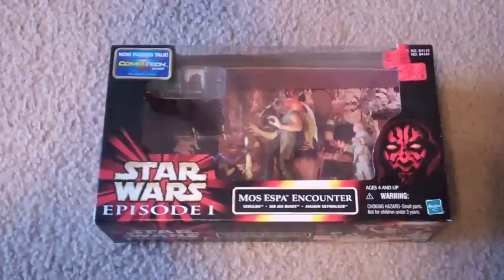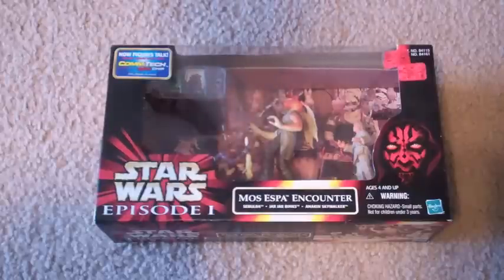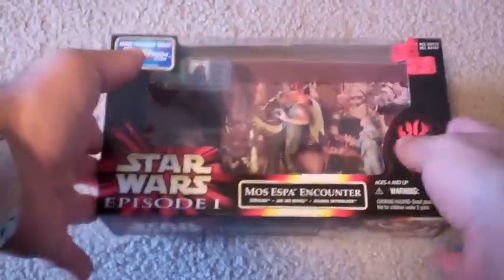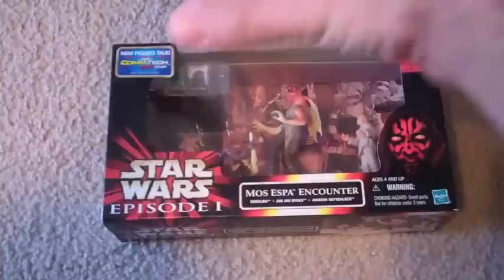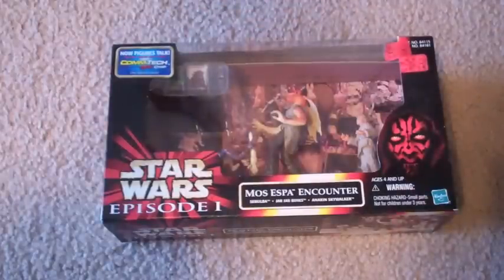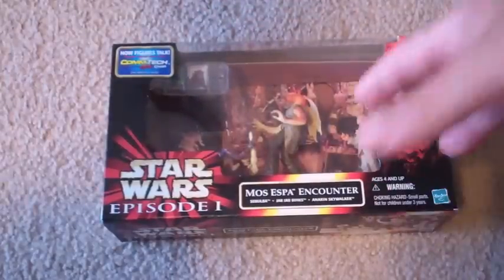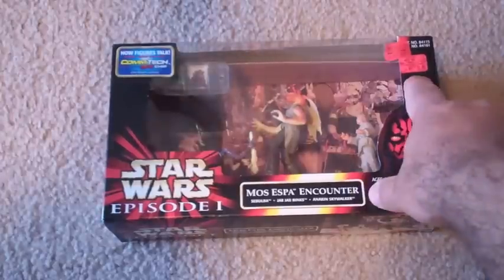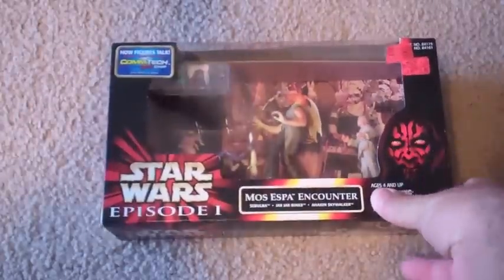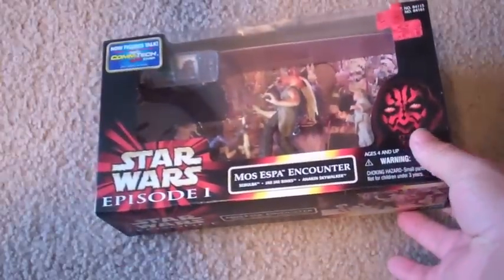Okay, Star Wars fans, so this is the first one I have. This is Mos Espa Encounter. It came out in 1999. New figures talk with a Comtech. You have that chip, and you can wave it against your Comtech reader, and it will say lines from the movie, which is really neat. The artwork matches the Episode 1 artwork with Darth Maul, the red burst. The whole line of Episode 1 really matched this. These retail for about $19.99. I got this on clearance at Target, I believe, for $11.90. So it wasn't too bad. Get them on clearance for sure.